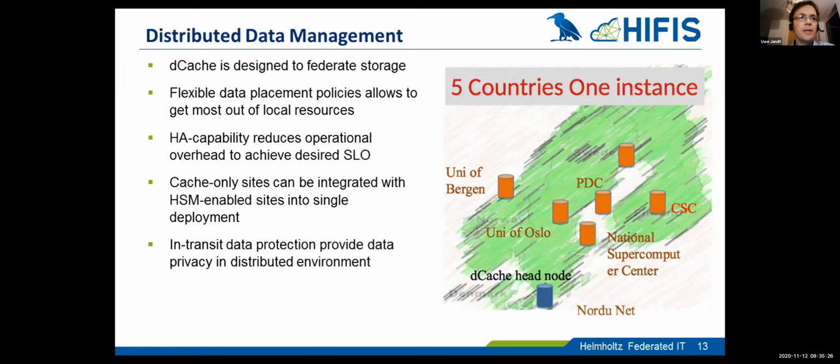So it's designed to federate storage, obviously. And it has also some fancy gimmicks built in. Like, for example, it provides hierarchical storage management to make the best out of local capabilities to increase speed and efficiency, like, for example, reducing lags and latency. Also this provides protection of data, as I mentioned already, in two senses, that it can have an additional encryption and, or of course, data preservation.